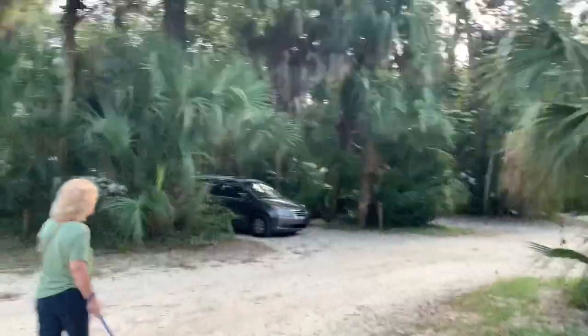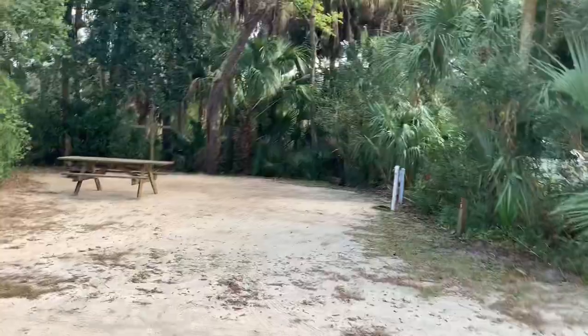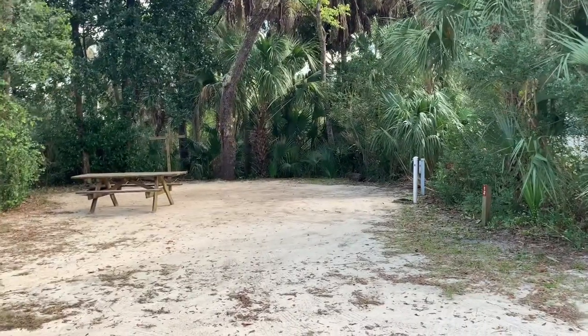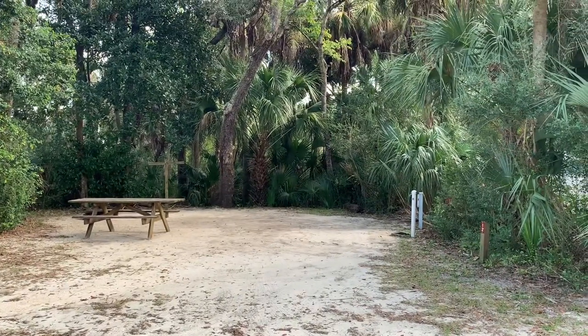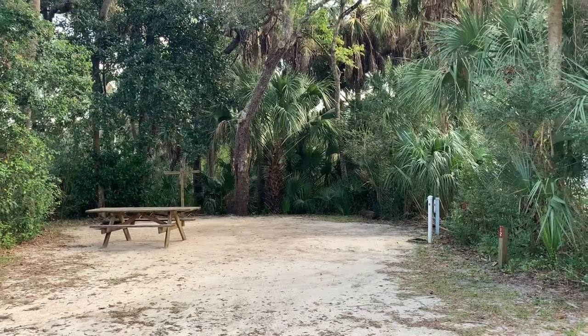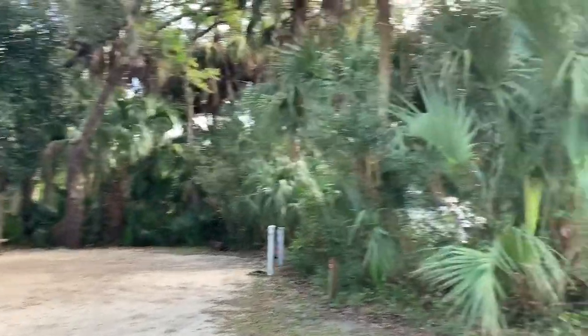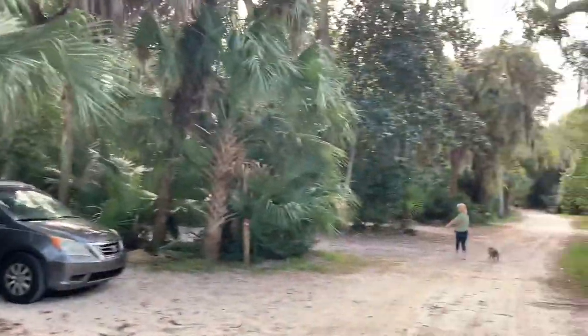See what else we have. There's site 12. My fifth wheel would probably fit in there, and park the truck off to the side. Site number 12. They're nice, lush campground.